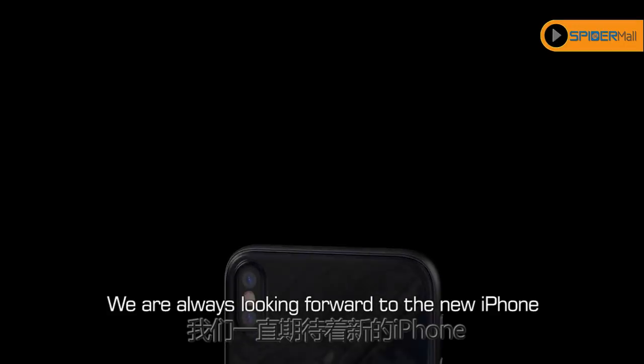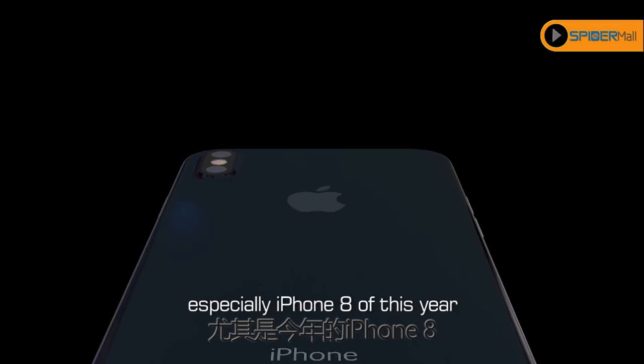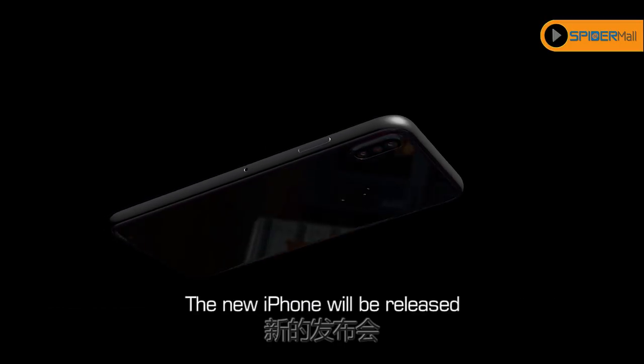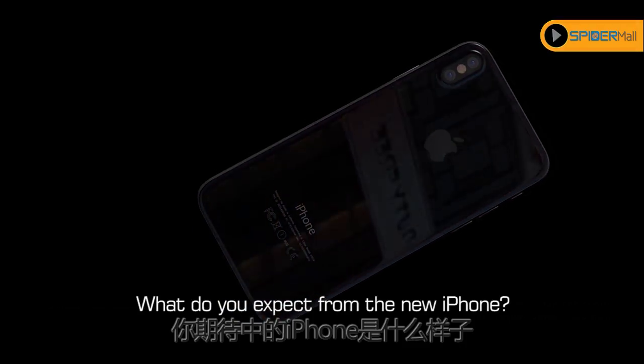We are always looking forward to the new iPhone. Hope it will be faster and stronger, especially the iPhone 8 of this year. Since Apple launched the iPhone product line, it will be a reformed product for the 10th anniversary. The new iPhone will be released in less than a month. What do you expect from the new iPhone?